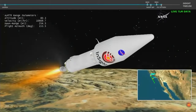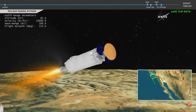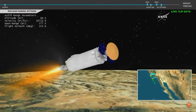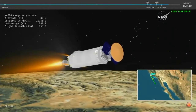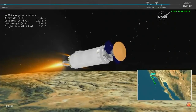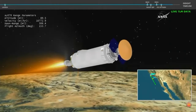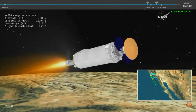And we have indication of payload fairing jettison. Looks like a good step. And the payload fairing that was encapsulating the InSight spacecraft has been jettisoned. The RL-10C engine, the second stage of the Centaur, continues to burn. You're looking at live animation, telemetry looks very good, of the Centaur second stage on its flight path.